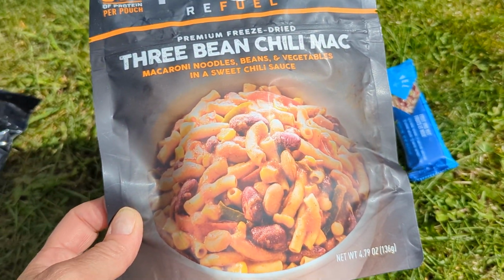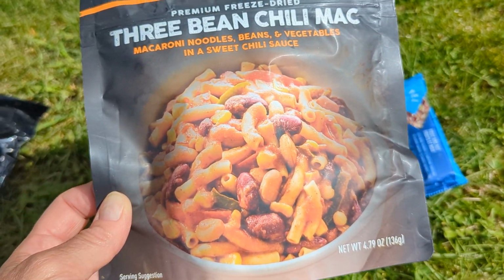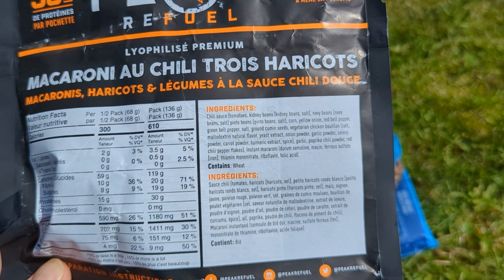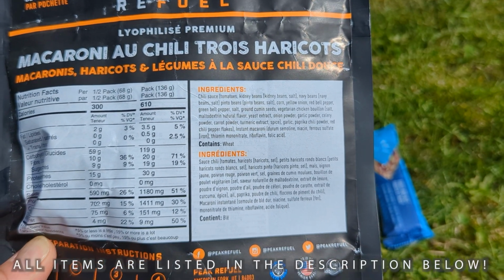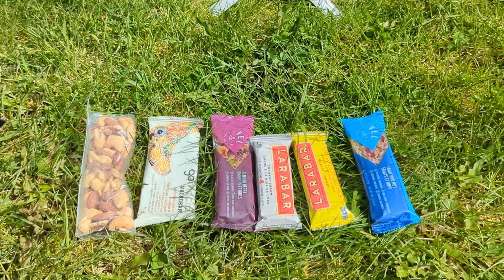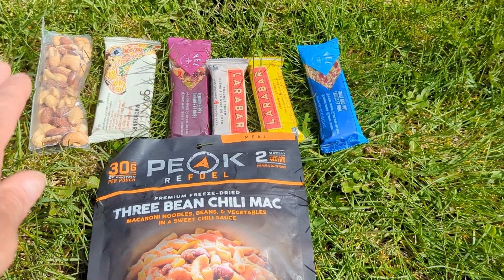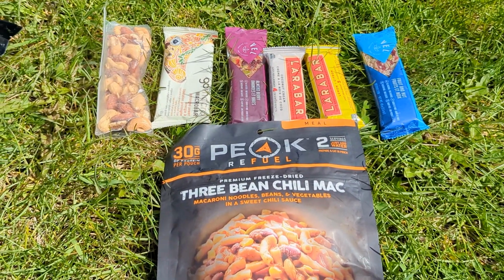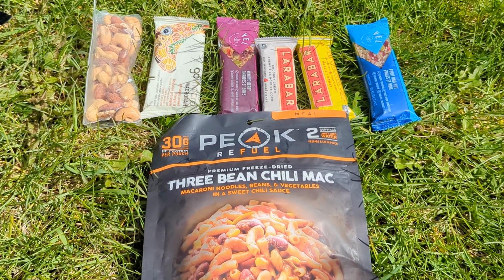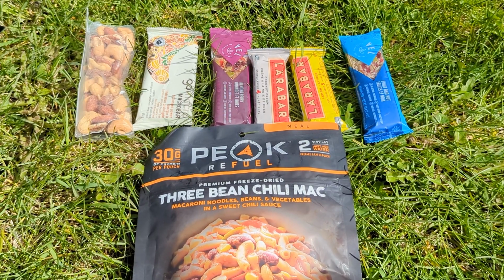I did add a couple of these to my meals when I was on the trail, and I actually do like these. When you look at the ingredient list, for the most part, they're fairly healthy, and this is 610 calories if you eat this entire pack on the trail. So if you look at what you have here with the bars and the nuts, you have roughly about 1,700 calories, and now you have to almost double that to get to the goal of about 3,000 calories.